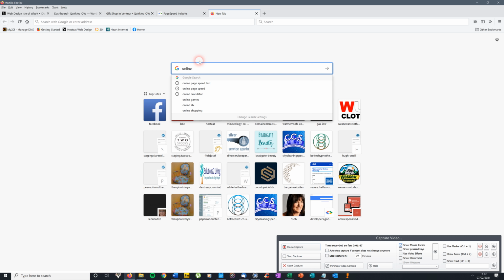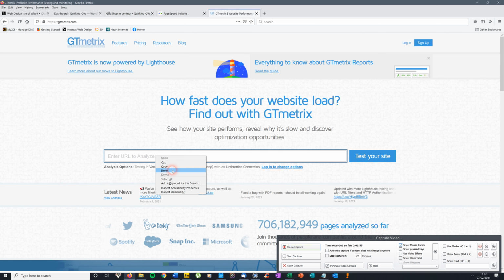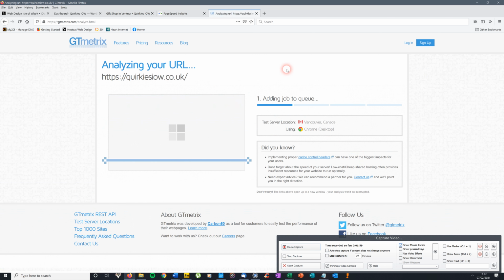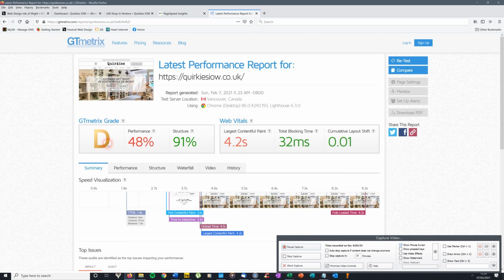Best way to find it is to type in online page speed test, and Gmetrics is that one at the top there. Do exactly the same thing. You put the URL in and you test your site. I'm not expecting good results here either at the moment. The location of their server is in Vancouver in Canada, but Gmetrics have got the best test from what I see. Even though it's testing from Vancouver, you see here the Gmetrics grade is D, performance 48, structure 91, which is quite good. In fact, very good. But again, we're going to improve on this.